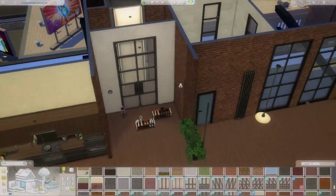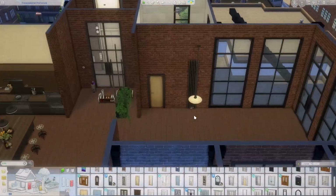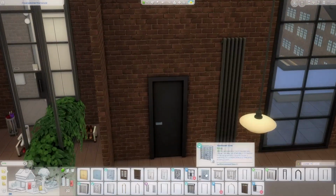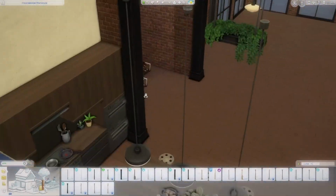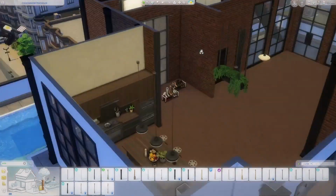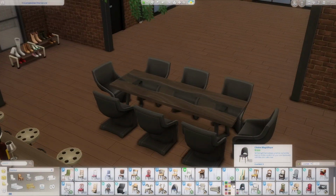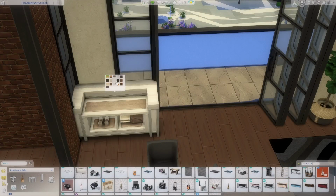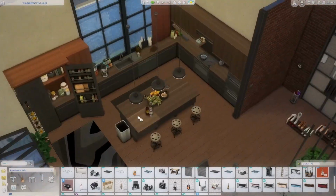I feel like a party would really be fun here, especially because there's an outdoor area that you'll see in the next part. But yeah, there's a really big open plan for this house. This lower level is really spacious.